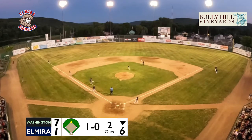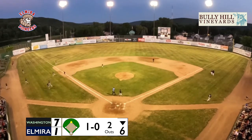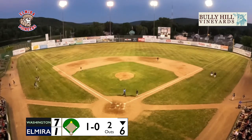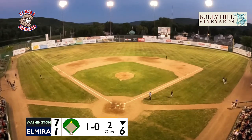One of the weirdest plays you'll see. But in the end, it's two hits, one run, one left aboard. More Pioneers baseball up next, but the Pios bring home a run. More baseball after this.